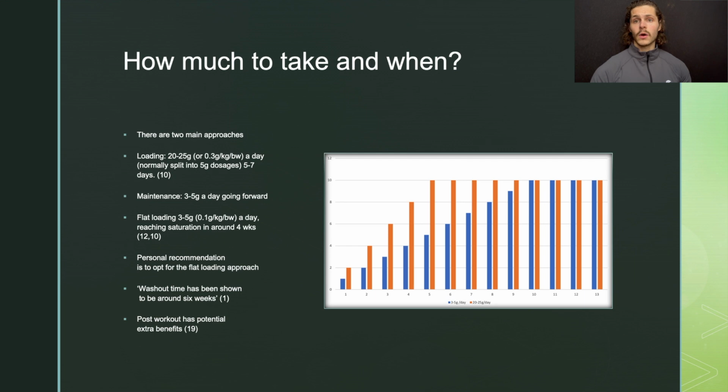So say you're going on holiday and you didn't want to have to take a little baggie of white powder, probably security wouldn't appreciate that. If you're only going away for a week or two, then you don't need to sweat it. You're not going to suddenly deplete all your stores. You'll be fine to just jump back on the creatine when you get home.